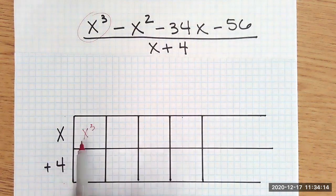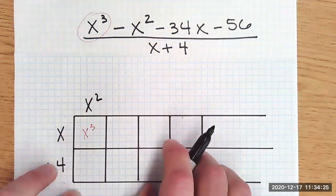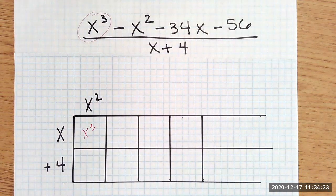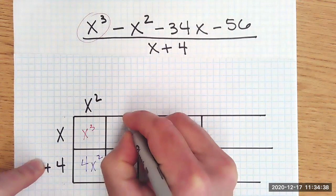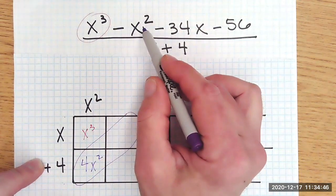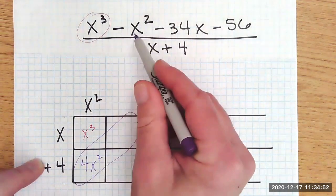Find the answer to x to the third divided by x. My answer is x squared. Now that I know that term, I can find this term. X squared times 4 is 4x squared. 4x squared plus this term on the diagonal is going to be equal to negative 1x squared. The sum of negative 5x squared and 4x squared gives me a negative 1x squared.